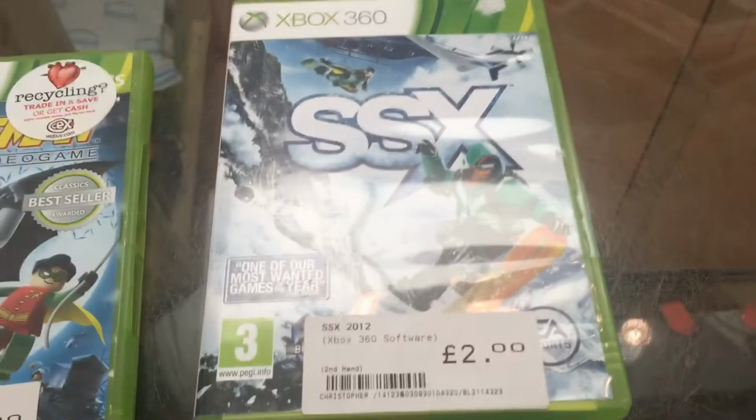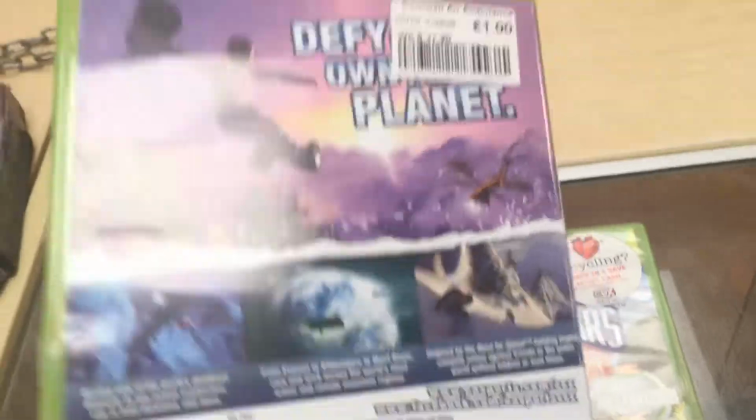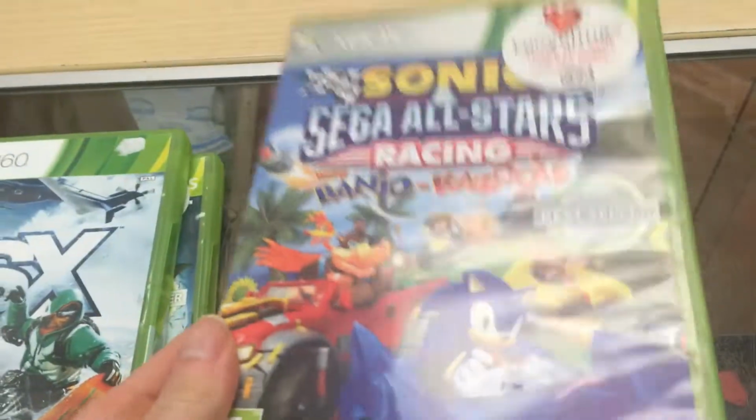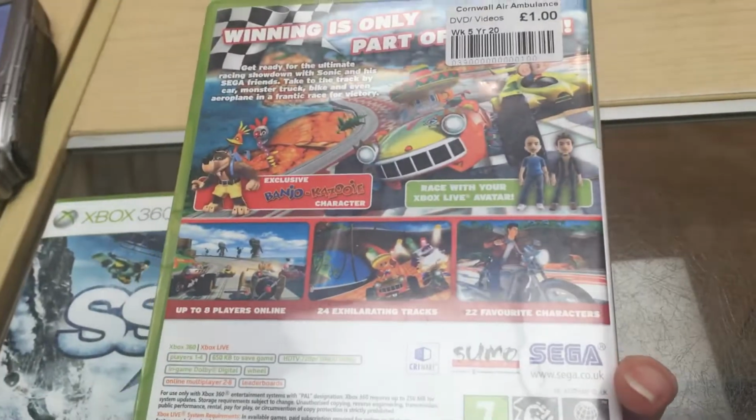I ended up picking up Lego Batman the video game despite it being in that bestseller case variant, and SSX and Sonic and All-Star Racing all for the Xbox 360.